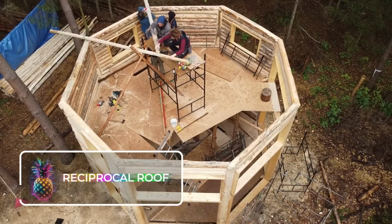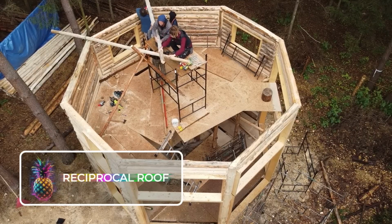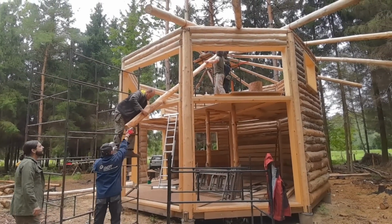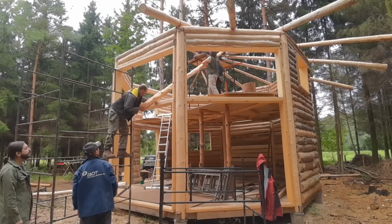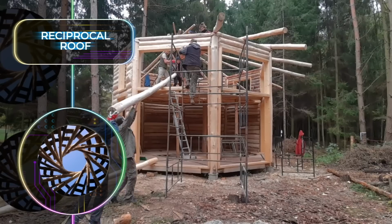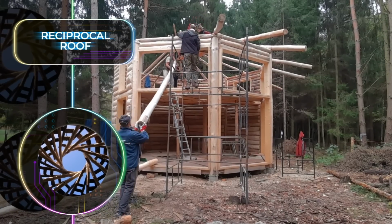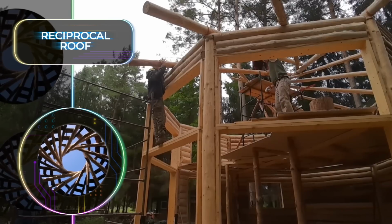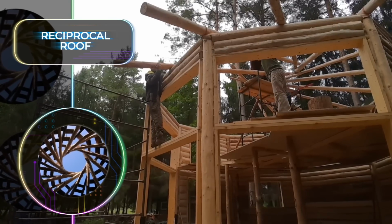Reciprocal Roof. Many construction projects across the world are starting to tackle their projects with reciprocal roofs. Those clever structures where beams and rods all support each other, creating a roof that's only anchored along the edges of the room. This smart design skips the need for any middle supports, and when done right, is incredibly sturdy and durable. Want to see how it works?